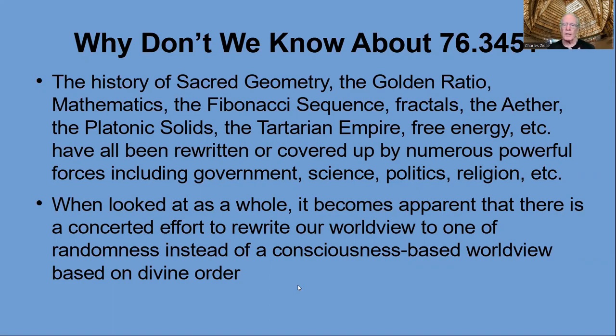When you look at all of this information as a whole, it becomes apparent that there is an attempt to rewrite our worldview, our history, in such a way that we believe in a world of randomness, that we are accidents, when in fact, when you see that geometry, mathematics, and harmonics all work together in this wonderful symphony to create our physical experience, you come away knowing that our world truly is based on divine order.